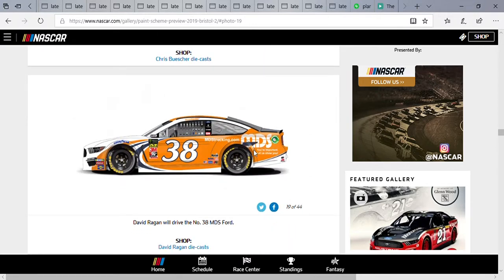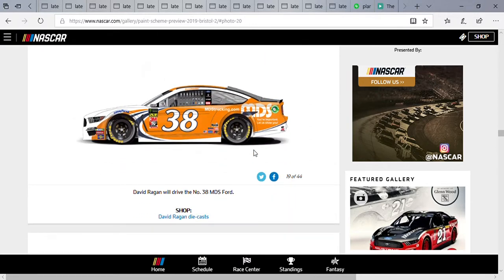Wow, you think after hearing the news that you're gonna be stepping down, Reagan, you're gonna come to Bristol with this MDS paint scheme? And I tell you, I like the color change up a little bit on that orange. This orange car, the orange makes it look better, and it's about time we change it up. She ran a special paint scheme for his last race, so yeah, I think this is a pretty good looking paint scheme, better than all the other MDS cars in the past, so yeah, I like it.